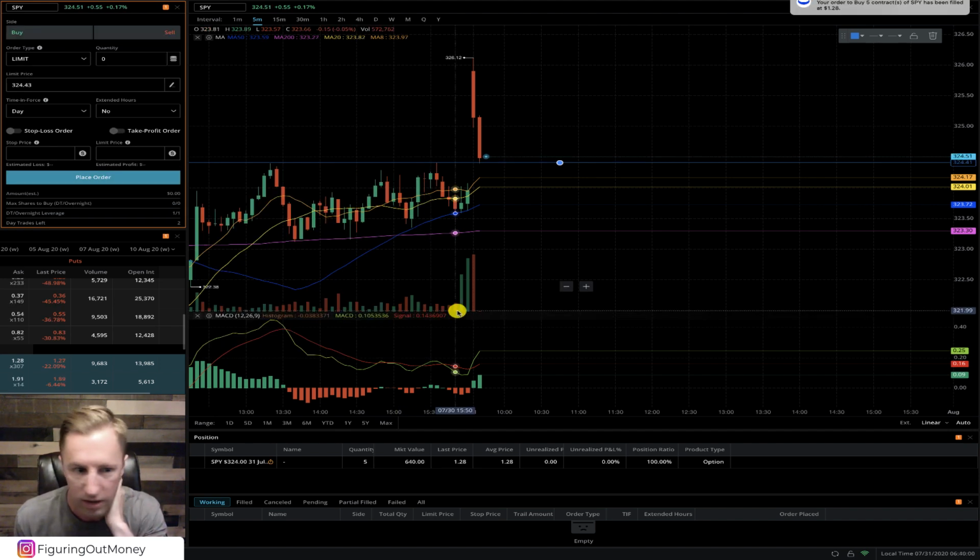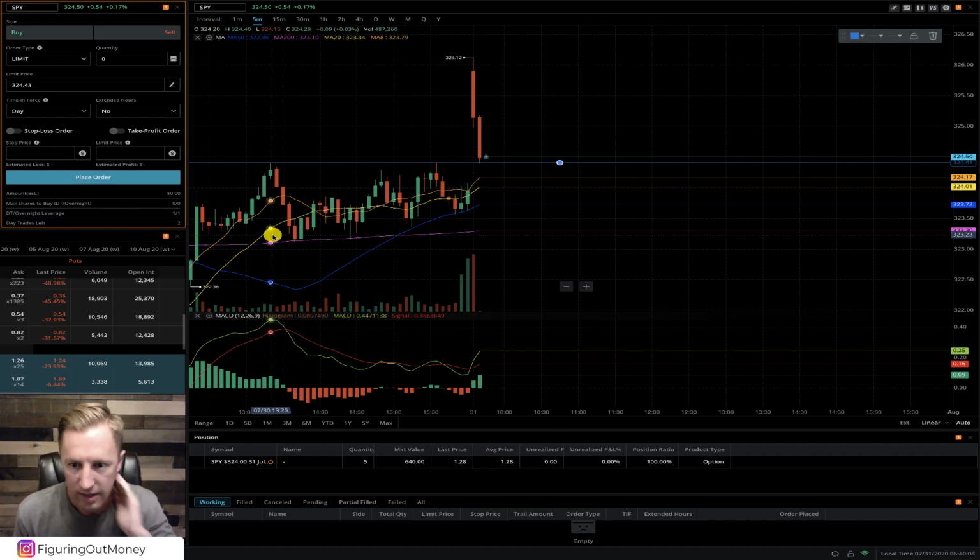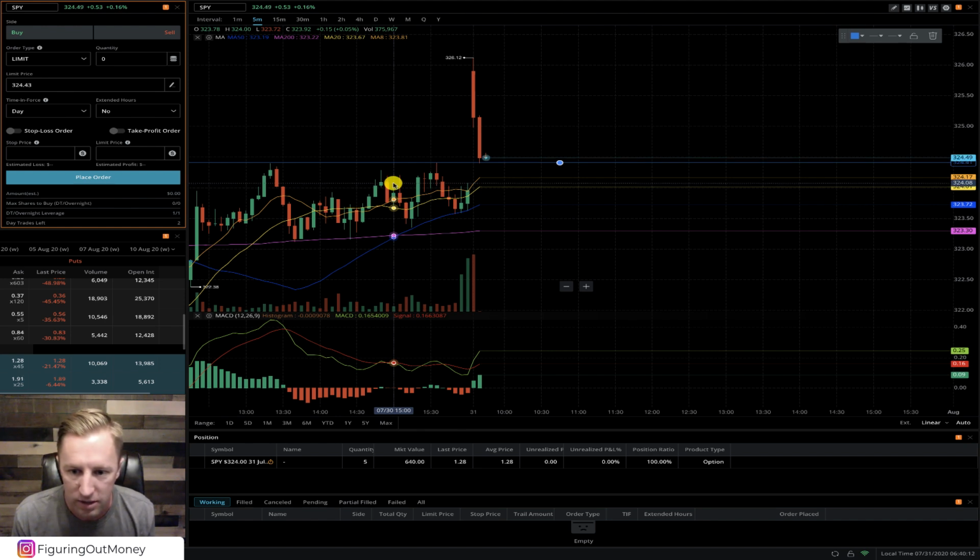Okay, so my order just got filled there at basically 1.28 was the contract price. Let's see if we can get a bounce from that area. I did 5 contracts. It does look like the price can potentially pull back a little bit lower, but I like this area of support. So let's see here what we can get from this.